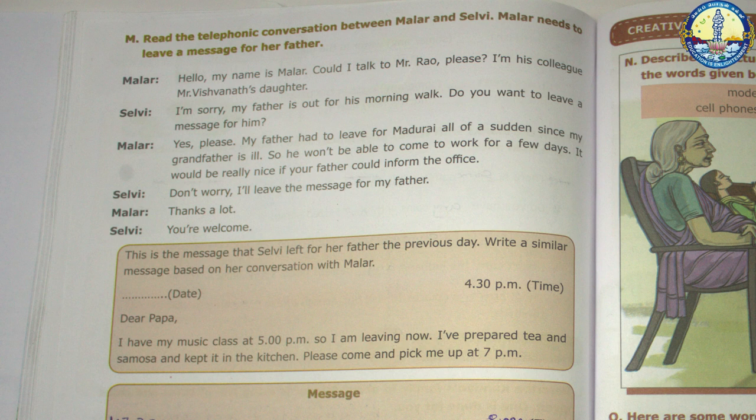Malar: Hello, my name is Malar. Could I talk to Mr. Rao, please? I am his colleague, Mr. Vishwanath's daughter. Selvi: I am sorry, my father is out for his morning work. Do you want to leave a message for him? Malar: Yes please, my father had to leave for Madurai all of a sudden since my grandfather is ill. So he won't be able to come for work for a few days. It would be really nice if your father could inform the office. Selvi: Don't worry, I'll leave the message for my father. Malar: Thanks a lot. Selvi: You're welcome.